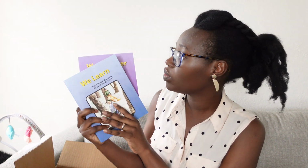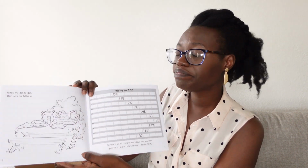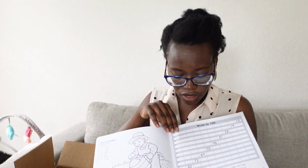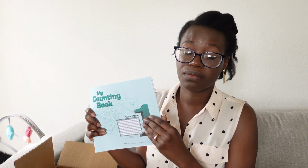The other things I grabbed were there are 4 primers that go along with Learning to Read. I had grabbed the first 2, so now I grabbed the second 2, the We Learn and We Discover. The other thing I grabbed for him was this counting book, and it has daily activities for teaching counting. And so I grabbed this for him to go along with his counting as well, just to solidify the numbers, because he is also doing CLE math.